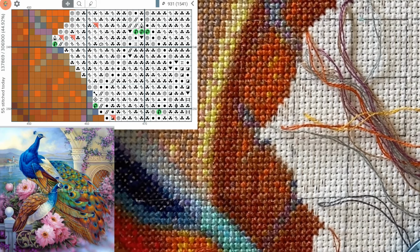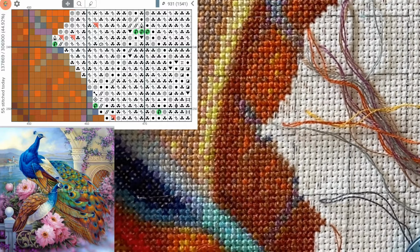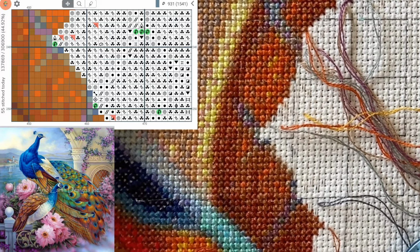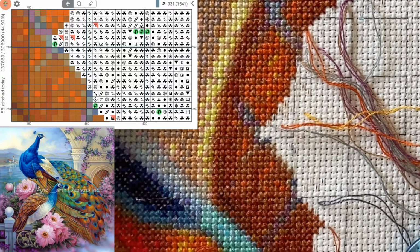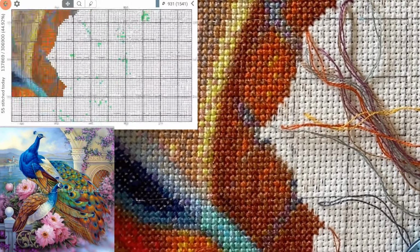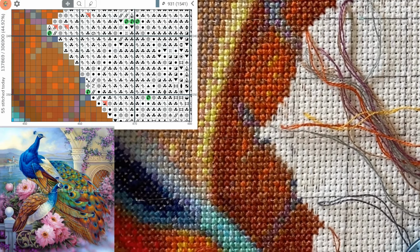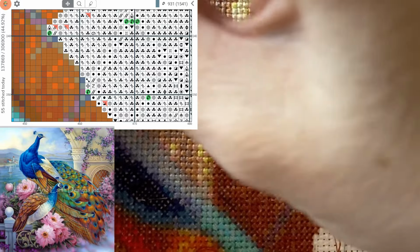Working along the edge here. Oh, I have this color out, that's why. I pulled out the envelope and was thinking, hey, where'd my thread card go? Oh, that's because you already have it out in your tray. Yes. This color is used a fair bit here, so that is why I brought it out and I forgot that I did.